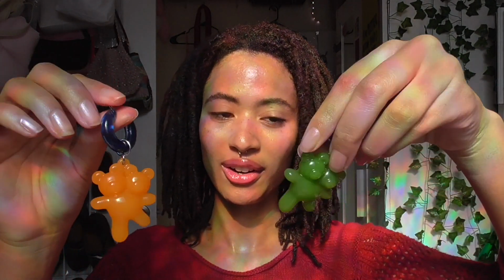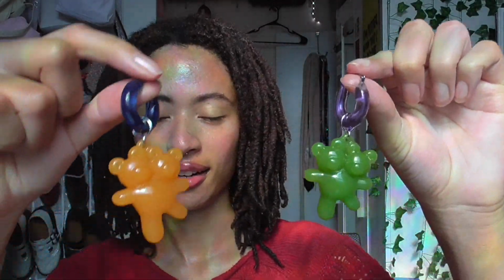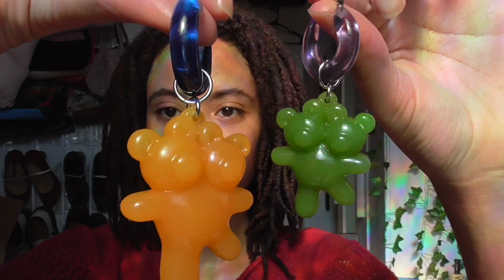I believe these are called the jelly hoops. They're sold individually, but I just bought both colors so that I could wear them together like that. I love the design. It just looks like candy. It's really cute.